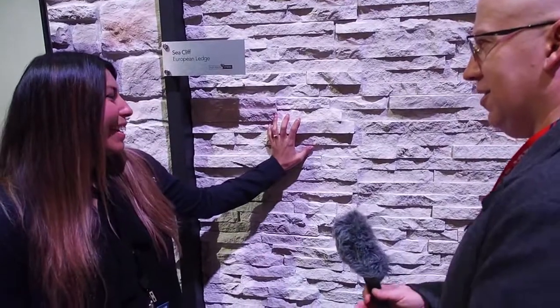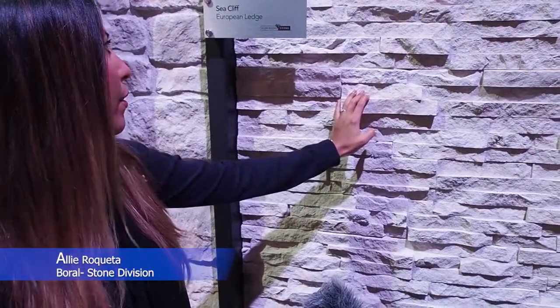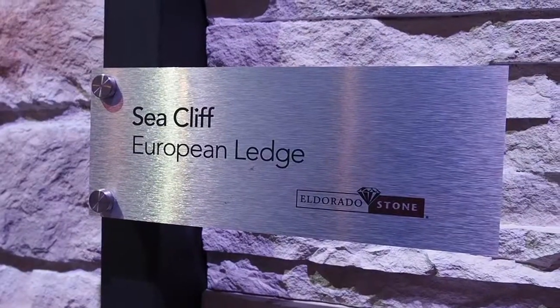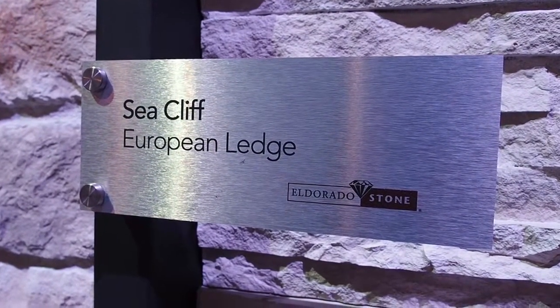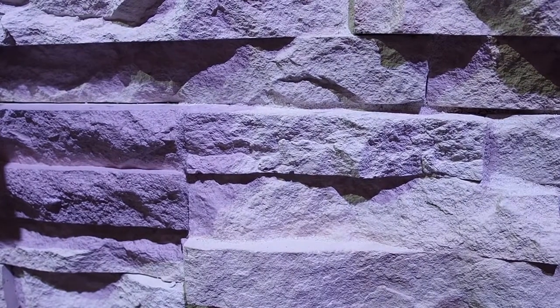All right, Allie, we're in front of this display right here. So is this a real stone or is this cultured as well? So this is our Eldorado stone, so it's another architectural stone veneer. This is our European ledge in the color sea cliff. And what's great about this color is we're seeing a lot of design trends towards lighter, brighter colors and spaces. So that's applied on this color palette.